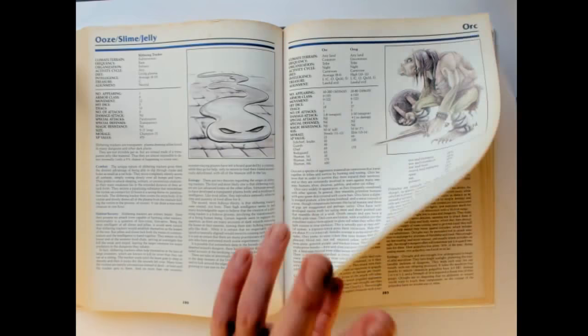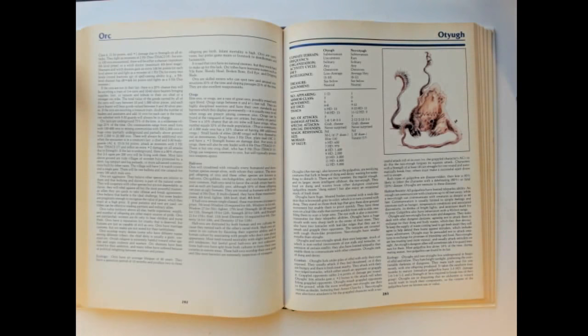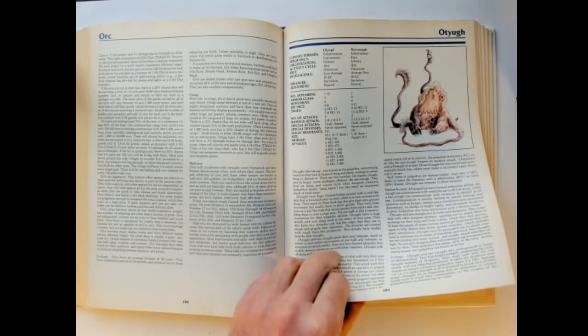Orcs. Otyugh. Now, Otyugh, for those of you who don't know, is basically the big, huge garbage thing. It has two tentacle things for grabbing on, and the third tentacle thing is not actually for grabbing. It's got eyeballs on it, so it can stick it up out of the garbage, have a look around, see what's roaming around above it, and then it can come up and eat it with its great, huge jaws. It doesn't look like anything normal whatsoever.